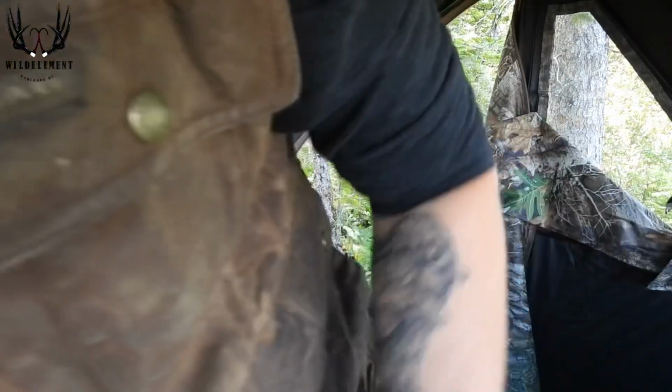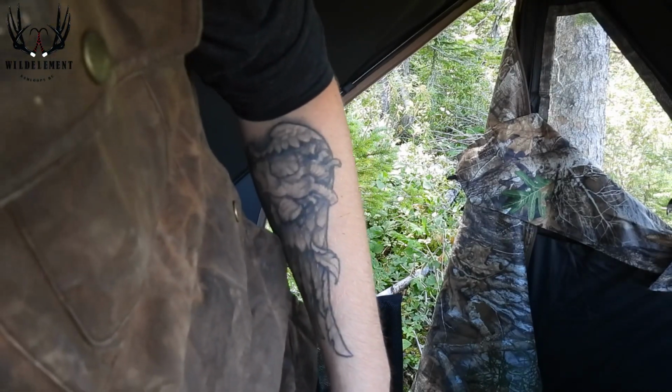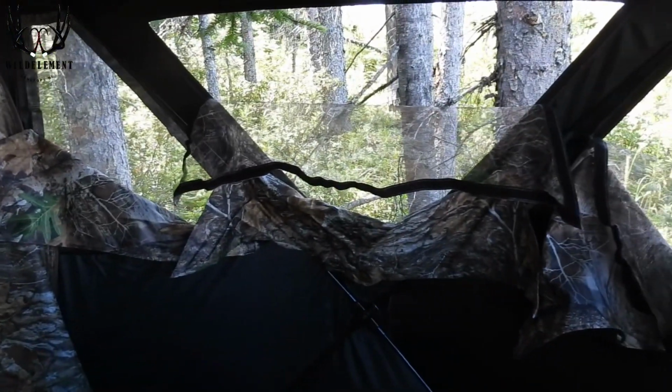Well, I'm in the blind, just kind of setting up the windows to get a feel for what it'll actually be like and what I'll have for shooting lanes. No, I don't like that. So this is my view from the blind.